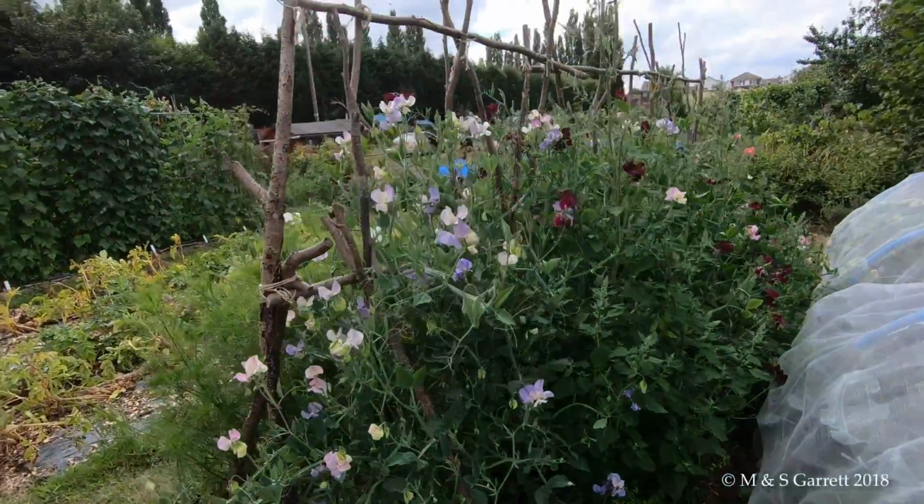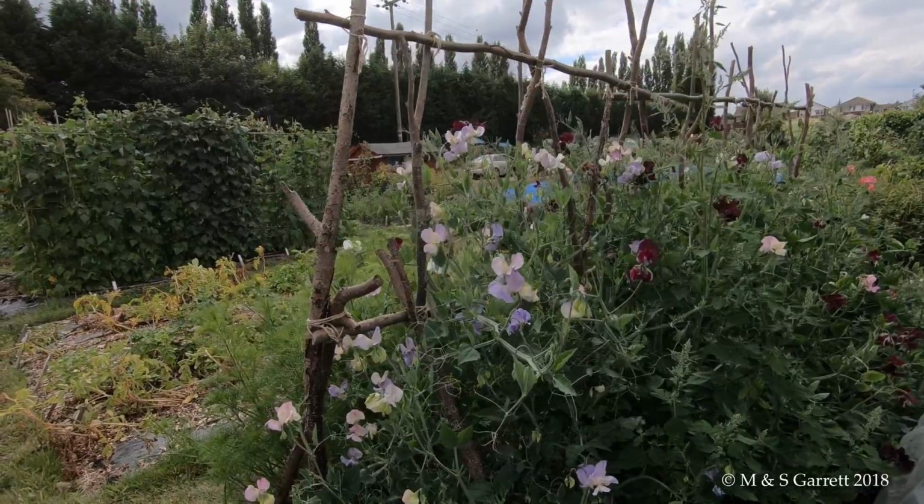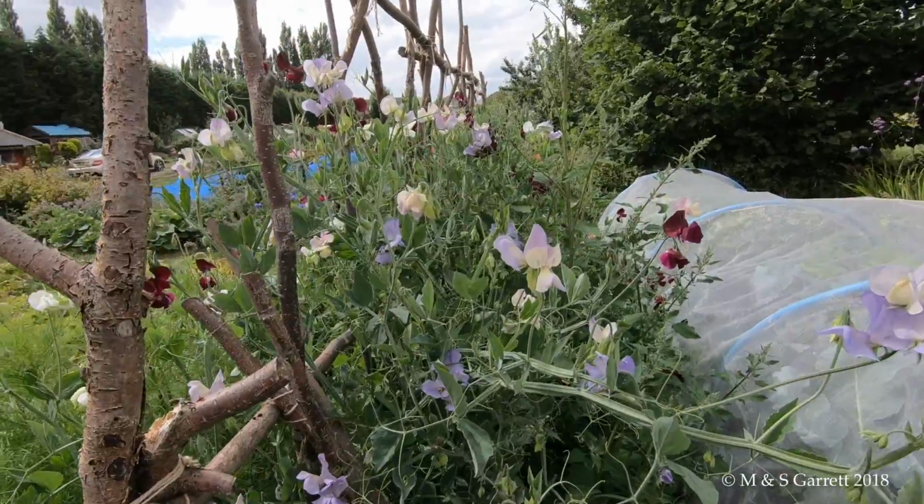And there we are. Another view of the sweet peas. Wish you could smell the scent. It's beautiful.